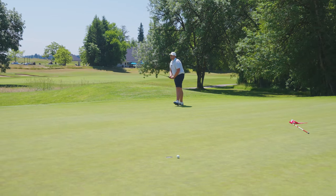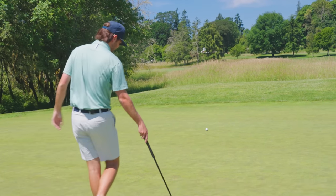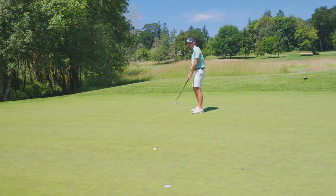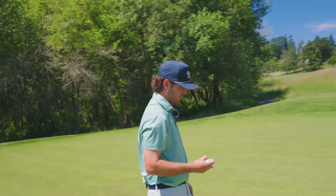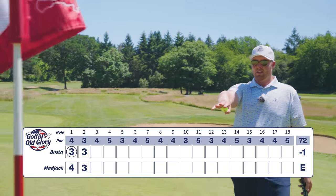Go back right. Oh. Kind of hard to have a bad roll out here. Now, you can hit some bad putts, but it ain't going to roll bad. Whoa. That went right, really. That one really faked me out. I was playing it straight. Even a little bit left.